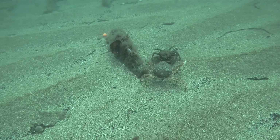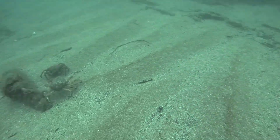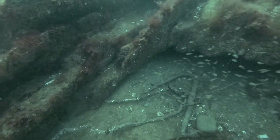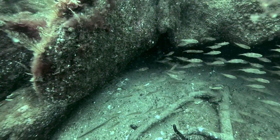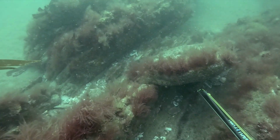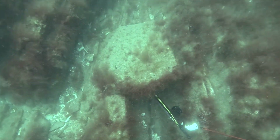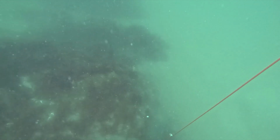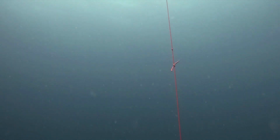We begin by exploring an area of broken rock and sand, and I stumble across this rock with a big cave, and inside the cave I can just make out a big pair of claws. I decide to wedge my gun under this slab of rock so that I can mark this lobster cave with my float, otherwise there'd be little chance of finding it again in the poor visibility and fast current.